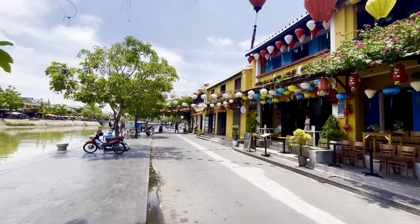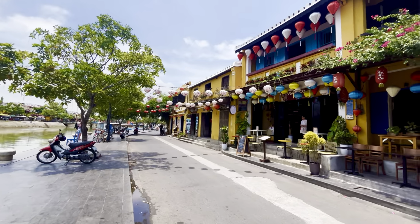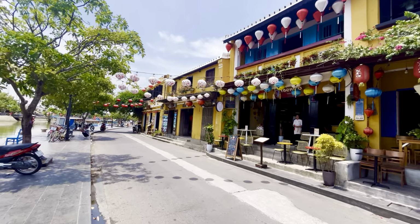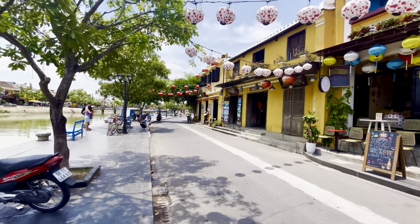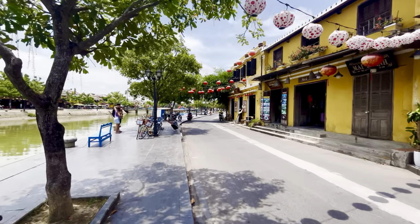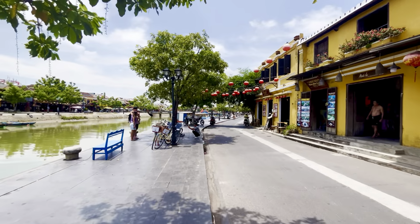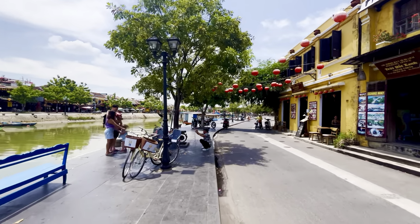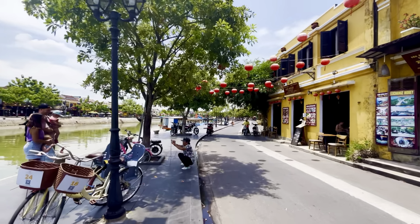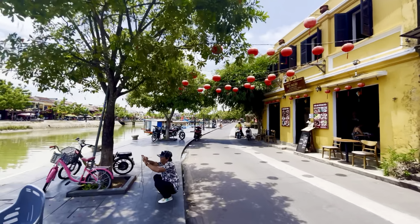For a relaxing experience when in Hoi An, you can take a boat ride on the Tu Bon River at sunset. Prices for a boat ride can range from $5 to $20 depending on the duration and the type of the boat. It's a peaceful way to end your day and admire the beauty of Hoi An.